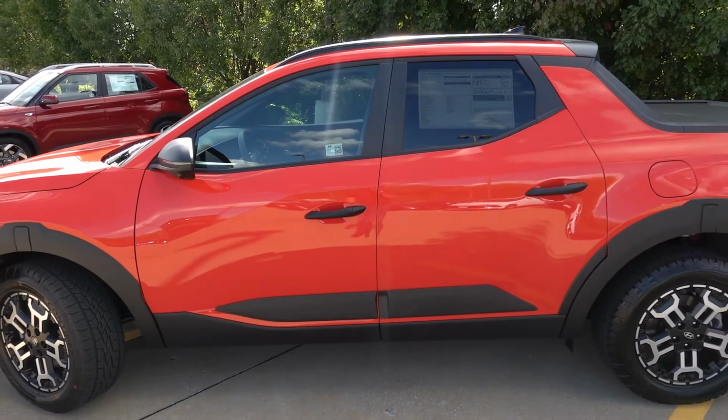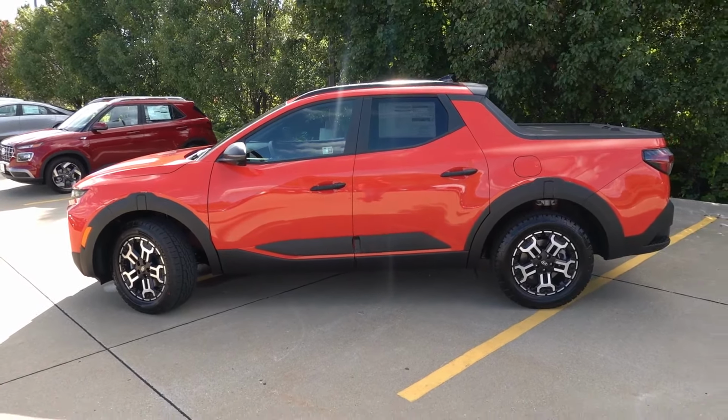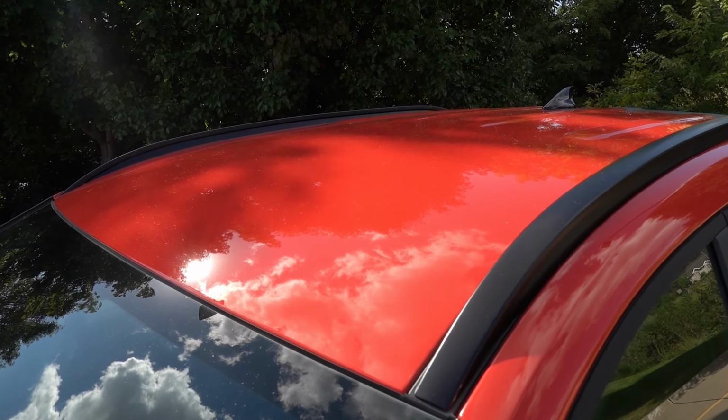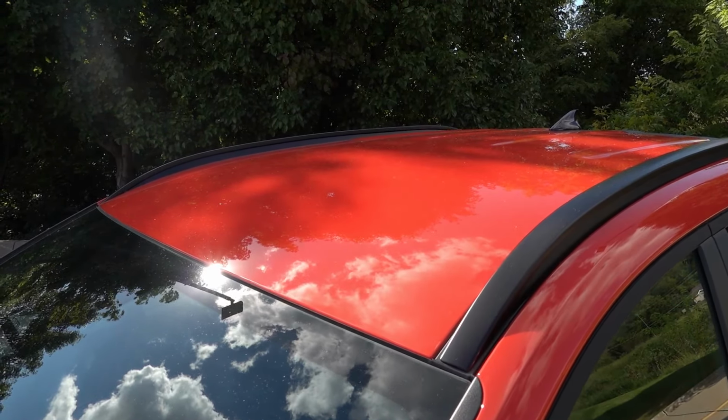And then backing up here on the side profile, you can see some of the other XRT exclusive bits, including the cladding down there on both of these side doors that says Santa Cruz on the bottom. And of course the matte black plastic trim contrasting very nicely against this Canyon Red exterior. Now one big change for 2025 is the deletion of the power sunroof. So this trim no longer comes with a power sunroof like it did in 2024. If you want that, you have to get an SEL Activity or a Limited.